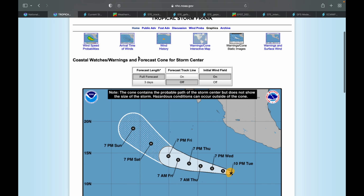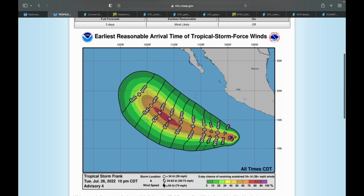So let's take a look here at our arrival time of winds with wind speed probabilities turned on. Now, of course, right now we have a 100% chance of tropical storm force winds, but we see that diminish, of course, as the uncertainty levels are higher, as long as the maximum threshold is tropical storm force. But eventually, after Thursday at 8 p.m., earliest arrival time, we do get back up into that 70-80% chance of tropical storm force winds, and that extends through Saturday at 8 a.m. And then, of course, as you get to that 5-day mark, the uncertainty levels go up, and you see here the chance of tropical storm force winds does go down.